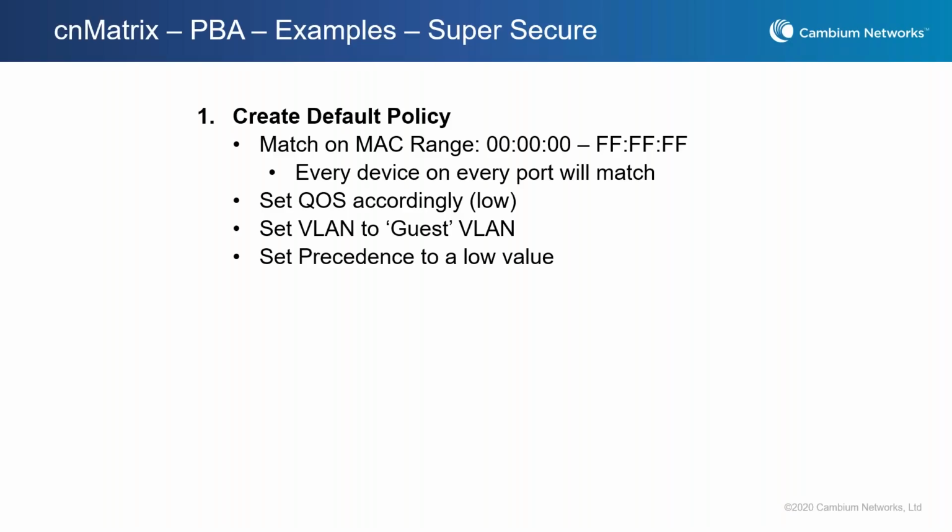Another example here. So this is a pretty cool thing you can do with PBA. So let's say you want to set up one generic policy that catches all devices. Any device that you can think of that you plug into your switch will match this generic backup or default. And that default policy can be configured any way you want it. It can be set to a VLAN that you don't care about, a guest VLAN, let's say. You can set the QoS settings to very low, and so on.